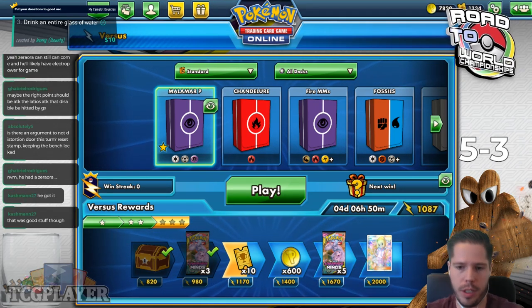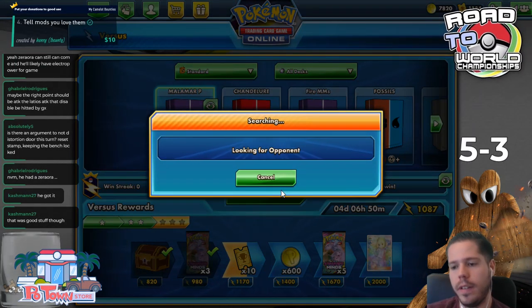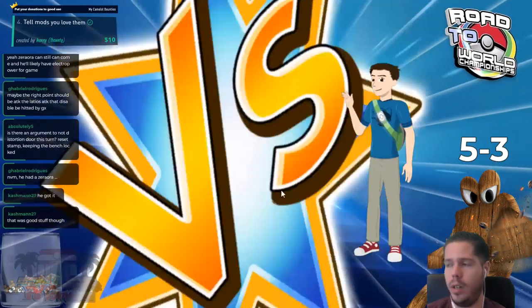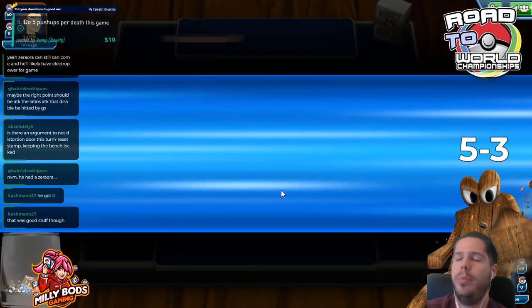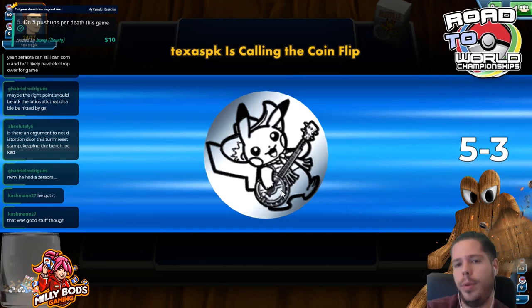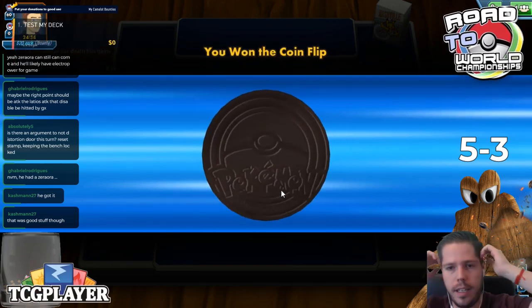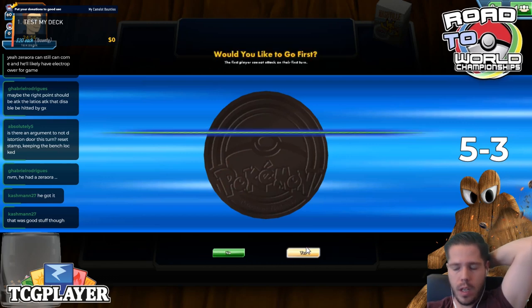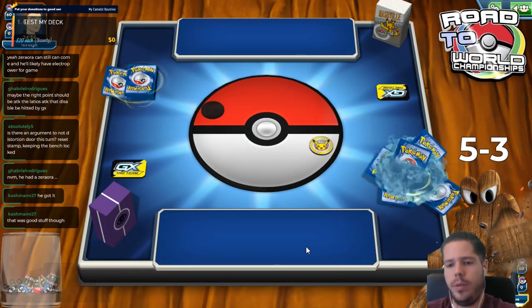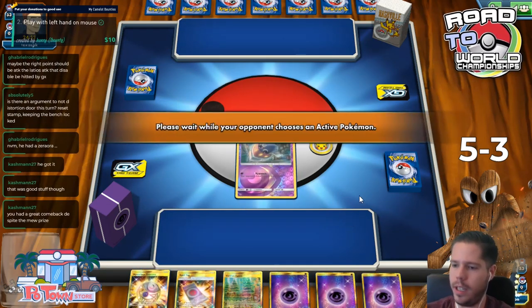If I bench Mew at the right time after the full blitz, then I'm perfectly safe. He only gets one prize that turn rather than two. Right now, he would have had three prizes remaining, and I'm able to finish the game off. So 10% chance to prize a Mew. What can you do? What can you do about that? And what can you do about this?